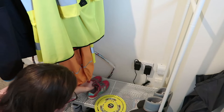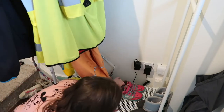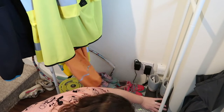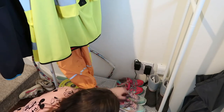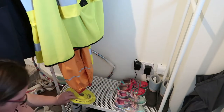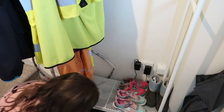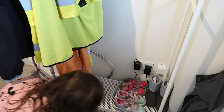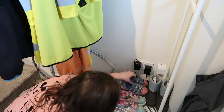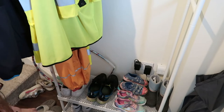So these do fit. These still kind of fit, but they'll be fine when she's outside. And then these snow boots are fine. So if we do that for her, we have a frisbee. I have a pair of shoes. Also these shoes for Ava, they do fit, but she's not a massive fan of them, so I'll give them a while.